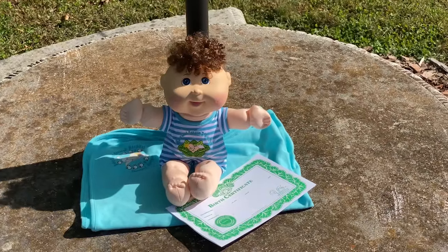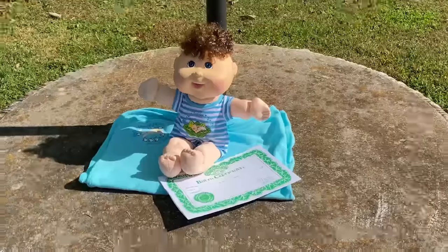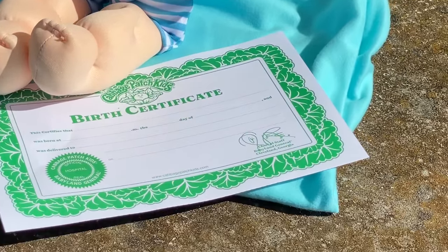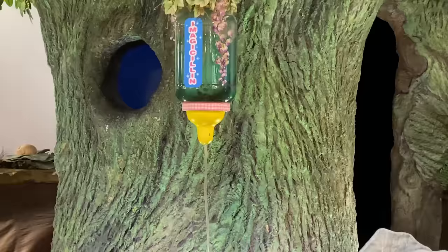Okay, we just got our little baby, adopted our Cabbage Patch kid. His name's Solomon. Got him a little onesie. And it comes with a birth certificate. Which we will fill out. Eventually. I just thought it was so weird that they have this thing called imagicillin, which I guess is a quirky little part of their lore, but still makes this seem like some sort of artificial generation.